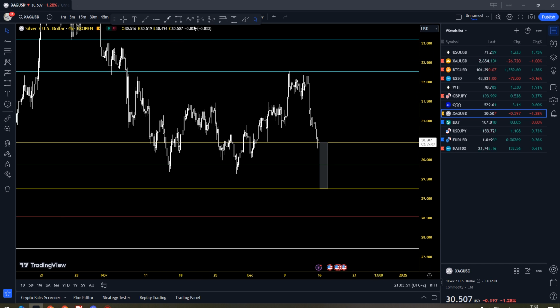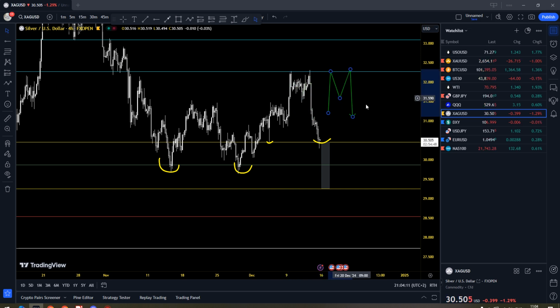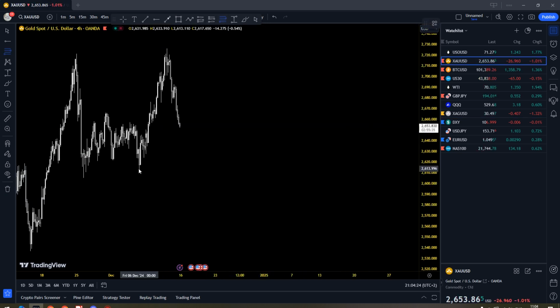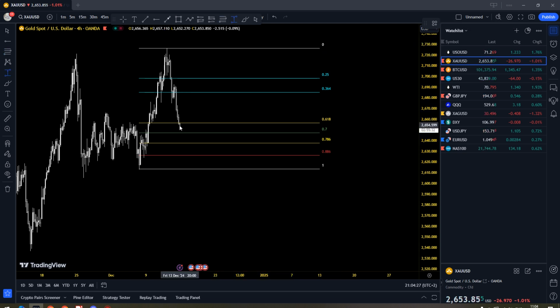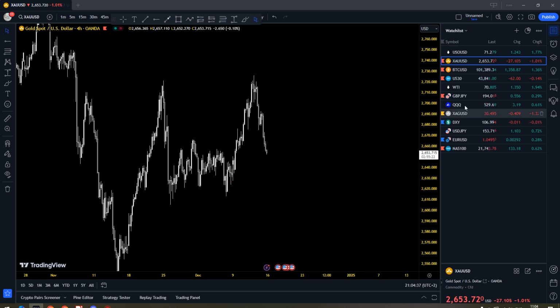But overall what we have is a definitely very nice retest here, very nice retest here, retest here, second retest, and we have those equal highs here with the bearish pattern inside. Too strong even, or too beautiful, let's say that. How much is this going to be? 3-4% movement. How much are we looking at right now? Let's do the same. Oof. Nope. No. Too crazy.